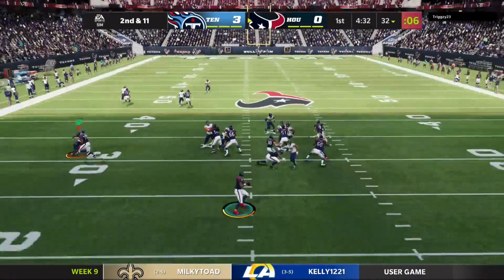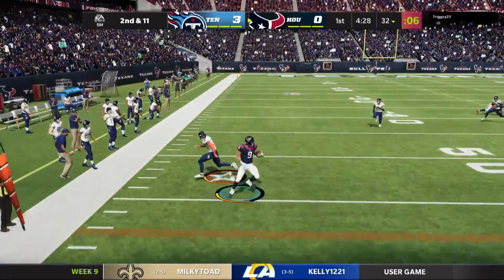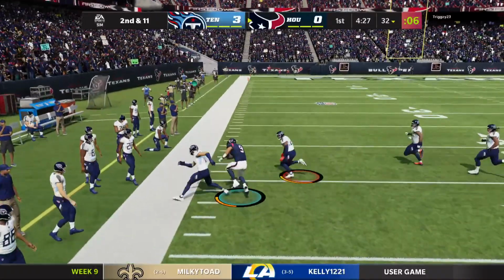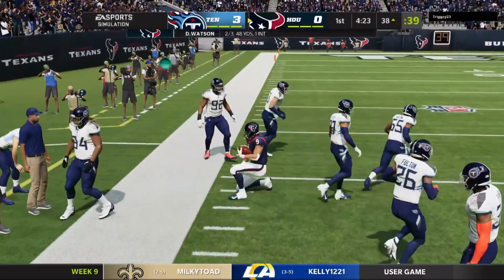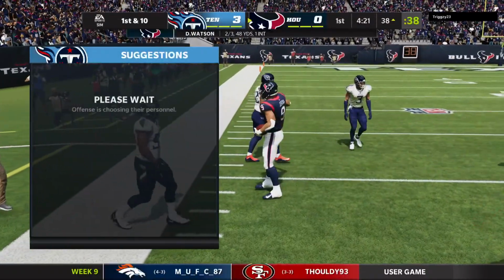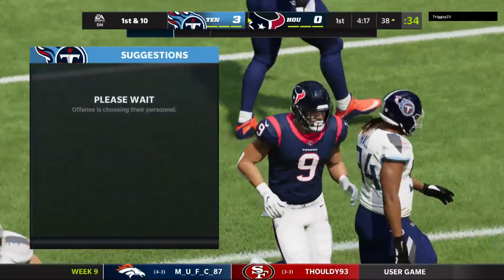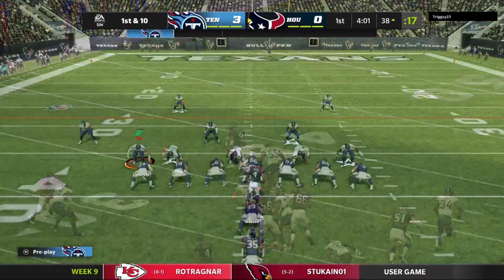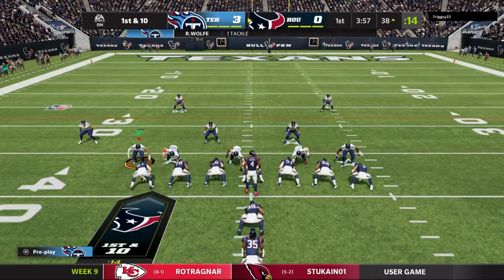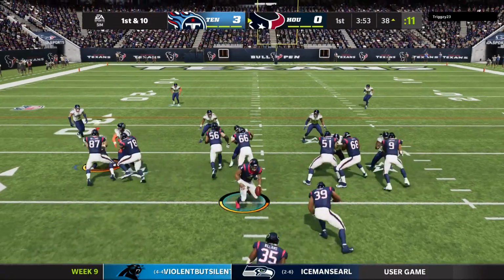Now a play fake, and it's Watson. Open man is Jordan, the tight end. Oh, he's got some breathing room. Still shedding tackles, and able to rip off a big chunk of yardage before being dropped inside the 40. A big play there on the catch and run. So how about that for a chain mover? They're all the way down inside the 40 now for 1st and 10.